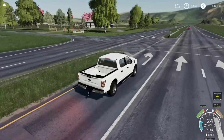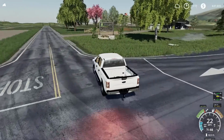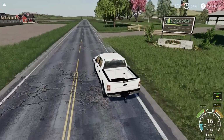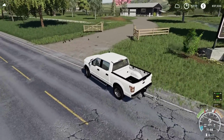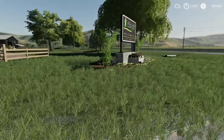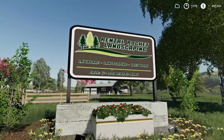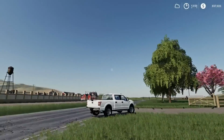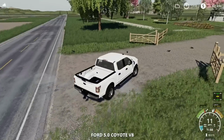And there she is. Now, the name of the company, ironically, took me a little bit of time to think of, but Rental Rocket Landscaping. Our company specializes in lawn care, landscaping, and tree work. Call 1-800-RENTALMAN1. That's not a real number. Don't try it. We got nice little gates here.